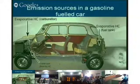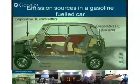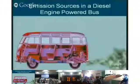And the norms which we are having, the Euro norms, are for this one, HC plus CO plus NOx, which is coming out from the silencer. And in the case of diesel engine, important is particulate matter. Those are more important. Those are not severe. The color which is visible is smoke, and the particles which are black in color are particulate matter.